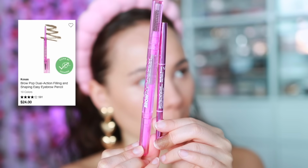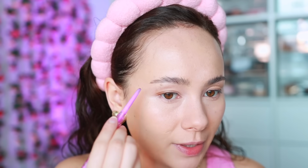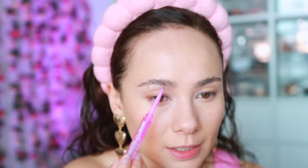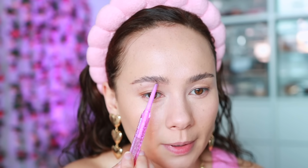Going to quickly go back to eyebrows and fill them out. I'm going to use the Kosas Brow Pop products. These are like a purpley pink, but we're gonna count them. And Kosas, in my opinion, has one of the best brow lines. A lot of times, you know, I say spending a high-end price tag isn't worth it in the eyebrow department, but I have no regrets when it comes to my Kosas eyebrow products.